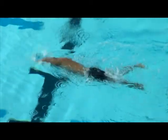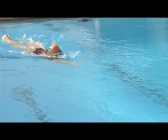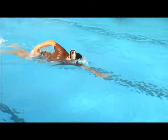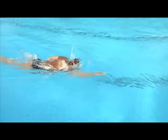first arm is pulling beneath you. Bend at the elbow and drag your fingertips along the surface of the water. Penetrate the water with your fingertips and completely extend the arm. Breathe on one side by turning your head to that side as the arm comes out of the water.